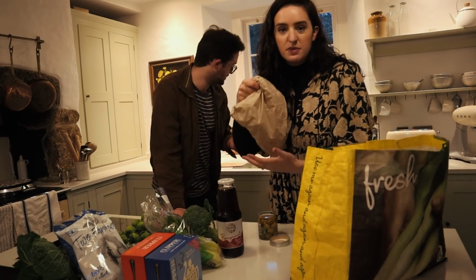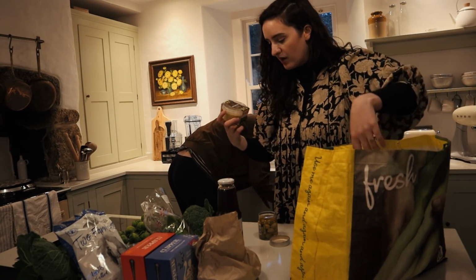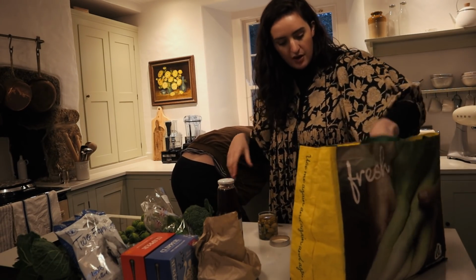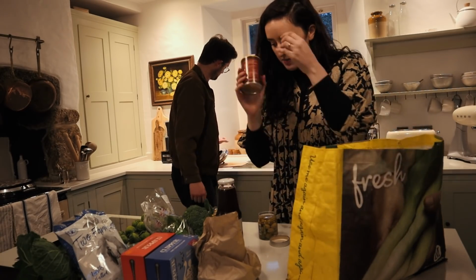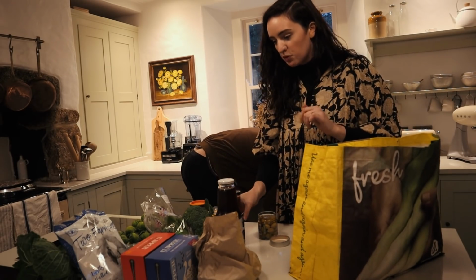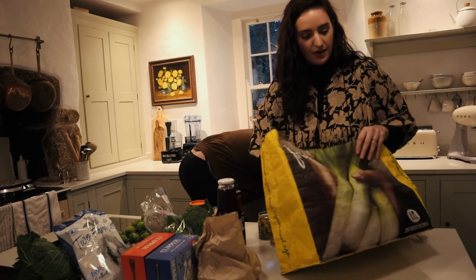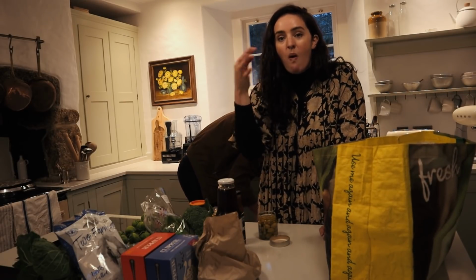I got some mushrooms because it wouldn't be a Maddie shop without them. Got some chestnut ones. We got some avocado hummus that was 50% off. Some classic hummus. Some gravy because we're out of gravy. And some ketchup because we're out of ketchup. So it was a mixture between some veg that we needed and then just some fun stuff, because I feel like when you go to farm shops like that you can't help but just buy fun bits as well.